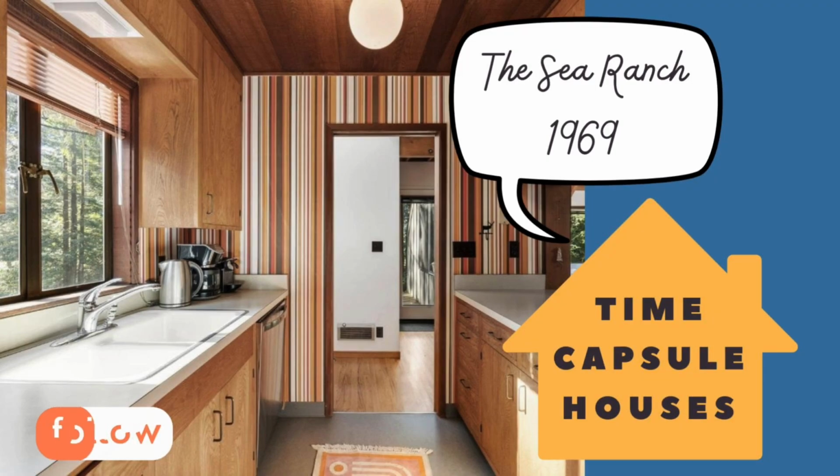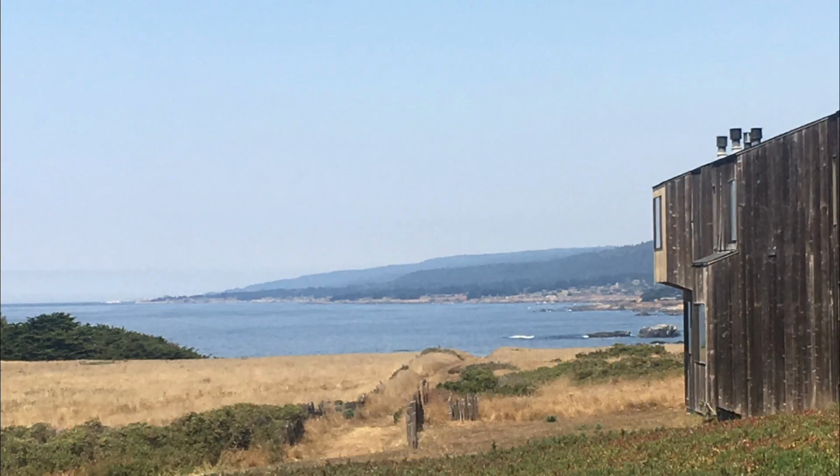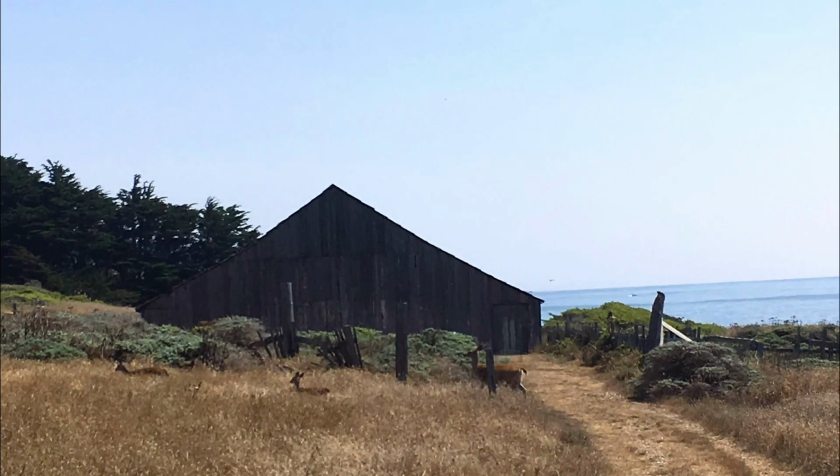The time capsule that I'm sharing today is a rustic modern vacation home built in 1969 at the Sea Ranch in Northern California. The Sea Ranch is about 3 hours north of San Francisco by car. It was established in 1964 on a 10-mile stretch of stunning Pacific coast. Its developer hired a group of young architecture faculty members from the University of California at Berkeley.